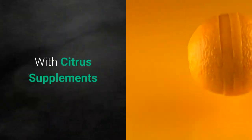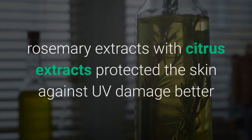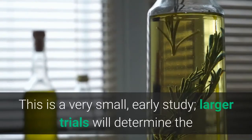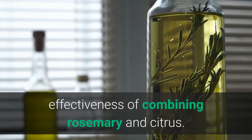With citrus supplements. In a study of 12 volunteers, rosemary extracts with citrus extracts protected the skin against UV damage better than each supplement alone. This is a very small, early study. Larger trials will determine the effectiveness of combining rosemary and citrus.